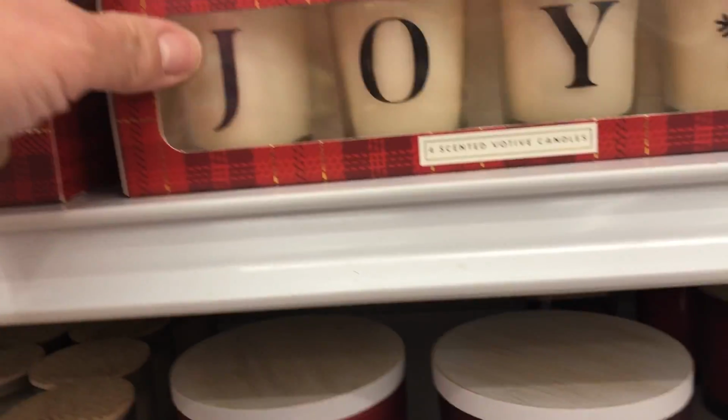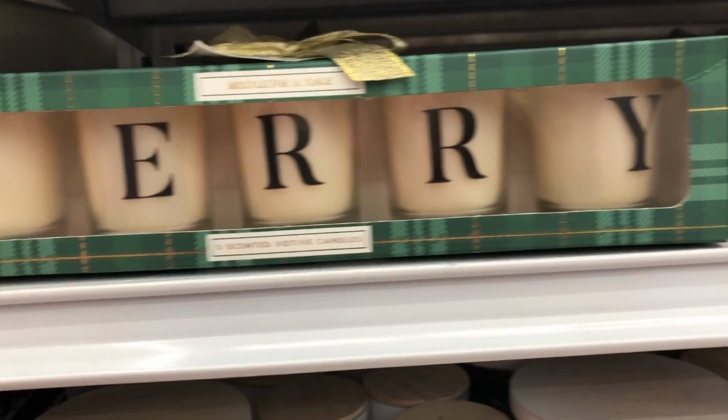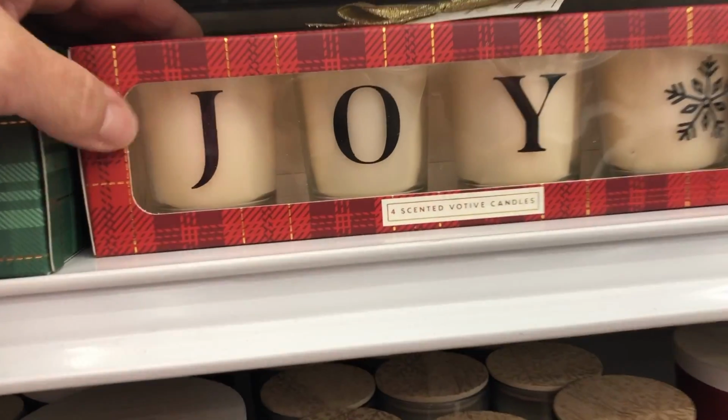And these are the little ones. So, oh, and I love these. The little candles, and they just spell merry, joy, and peace. Okay, more candles. They had other candles, but I thought those were just special. These are pretty too.